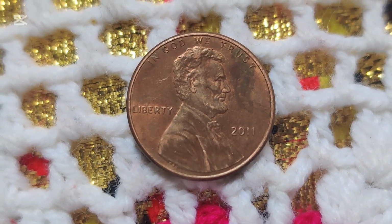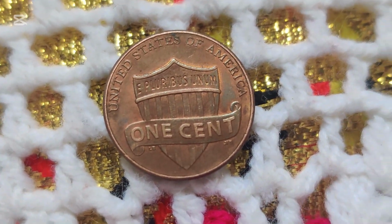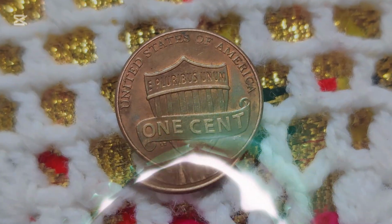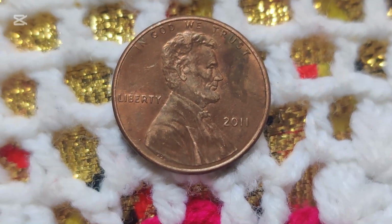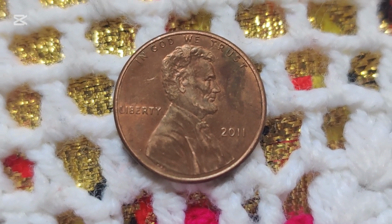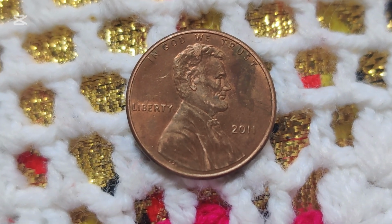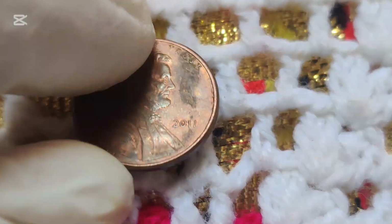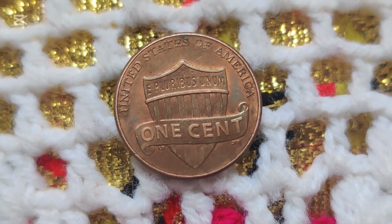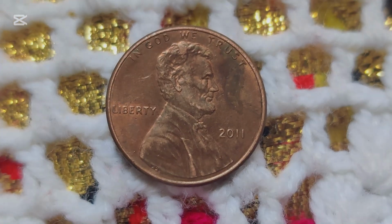So sit back, relax, and get ready for a journey through history, design, rarity, and the surprising value of the 2011 1-cent Liberty coin. The year is 2011. The world is moving fast, technology is booming, smartphones are everywhere, and America is recovering from the effects of the global financial crisis. Amid all this change, something small but enduring keeps getting passed from hand to hand: the humble penny. But not just any penny, the 2011 Liberty 1-cent coin, a symbol of tradition, freedom, and national identity.